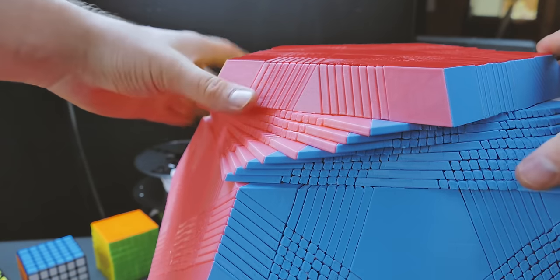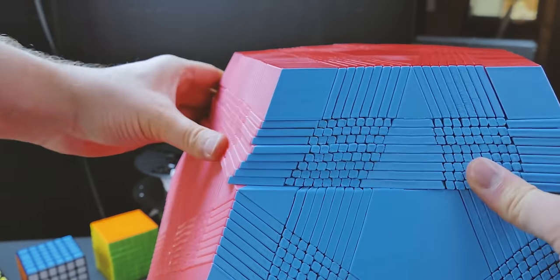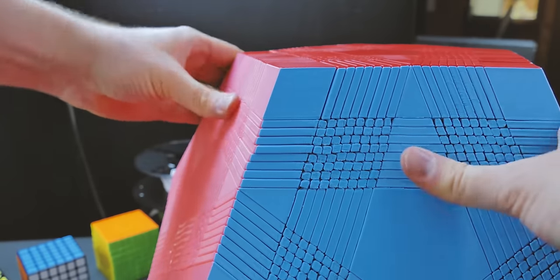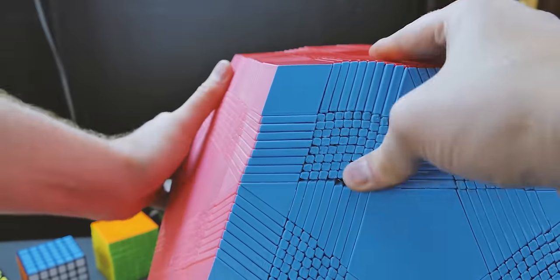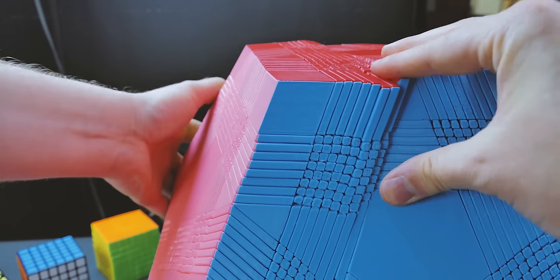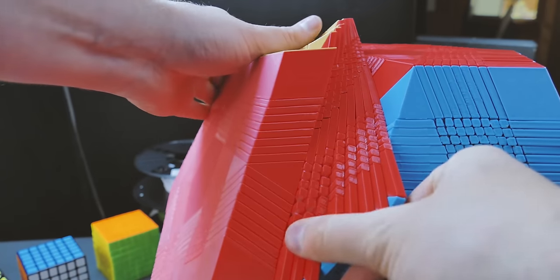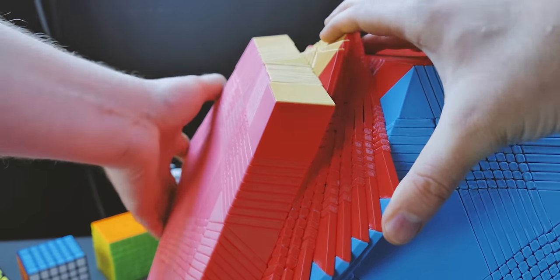Like with a lot of puzzles of this size, alignment is of course going to be a little bit of a problem. So once a turn is made, it takes a little bit of wiggling in order to get another turn going. But it's not too bad.